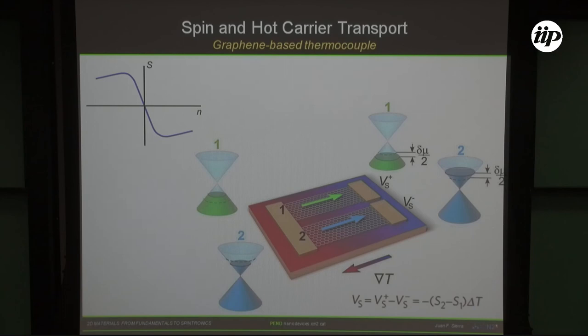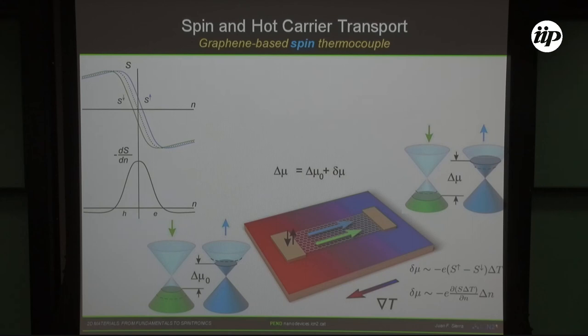If we look now at the spin case, whenever all the distances involved in the experiments are within the spin relaxation length, you can also think that I will have different Seebeck coefficients if I am injecting spins with one polarization or another, so different spin Seebeck coefficients for spin up and spin down. And on top of the spin signal that you should measure, you have this additional term that is purely due to this temperature gradient.